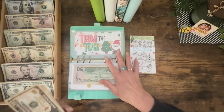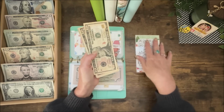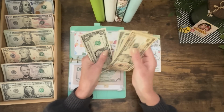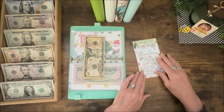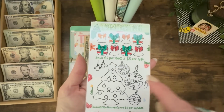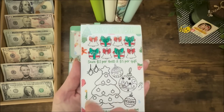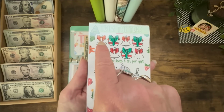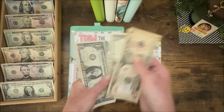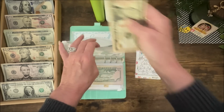Okay, so I think what I'm gonna do right off the bat is the money that I took out of the seed envelope, let's start with that for Trim the Tree. So we have 10, 20, 1, 2, 3, 4, 5, 6, 7, 8. Okay, so here's 28 that I'm gonna go ahead and get started with this one. That ended up working out perfectly because these are $2 per bell and $5 per gift. So that is 5, 10, 15, 20, 22, 24, 26, 28. Perfecto. That could not have worked out any better.